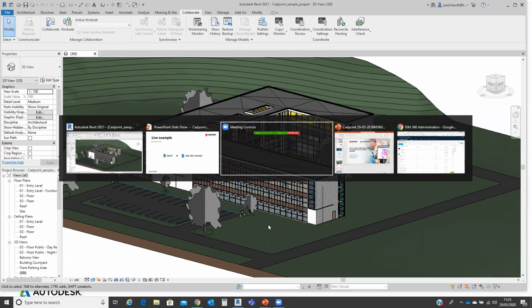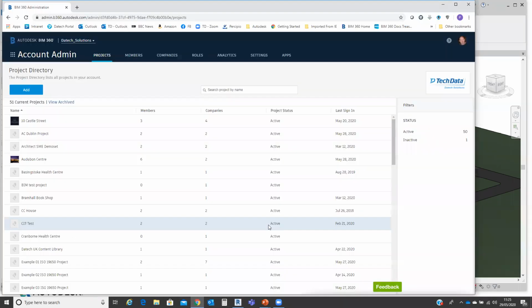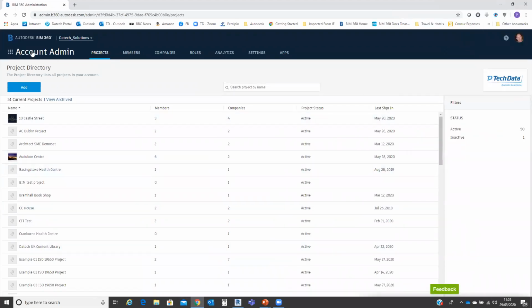So let's pop into BIM 360. This is in fact the account admin side. You would probably have two account admins. These aren't necessarily people who are going to be working on a project. They can be the same person, but they're the person who would set the project up.